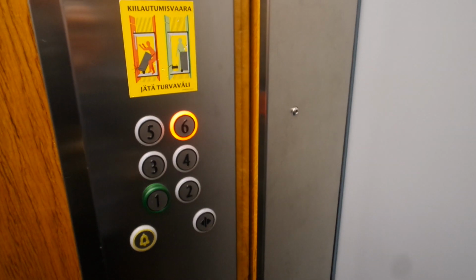But there are of course a lot better elevators in Kruunuhaka also. Yeah. Like those antique ones, and then those with MP6 motorization. I wanna get more of those MP6 ones also. Yeah.